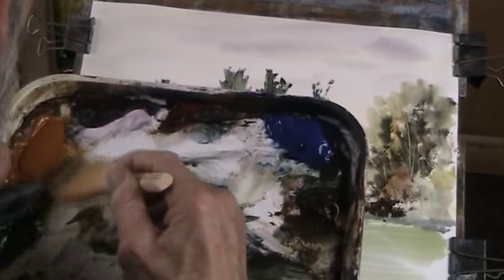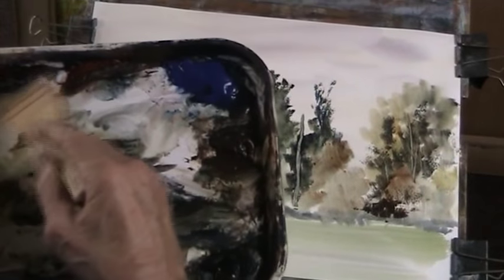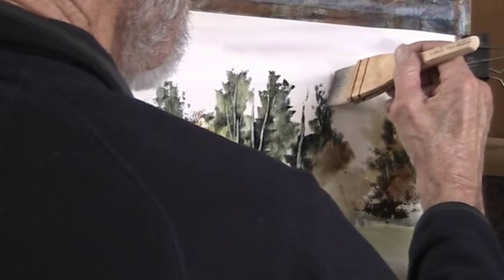Now I want some twiggy colours, because these trees are, well, I'll just put the branches in. A bit of greeny, a bit of alizarin in there, I think, coming up here.